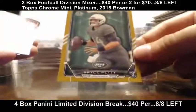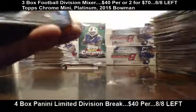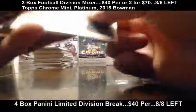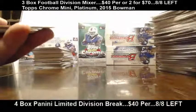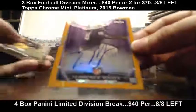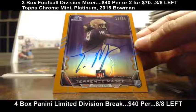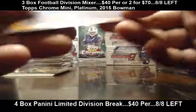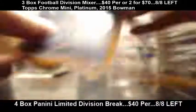Bryce Petty. Bryce Petty, gold for the Jets. Terrence McGee, out of 50. Terrence McGee, I believe you already got his base auto. So now here's his orange auto. Terrence McGee. Keep him coming, J. Dodd says. 13 out of 50.